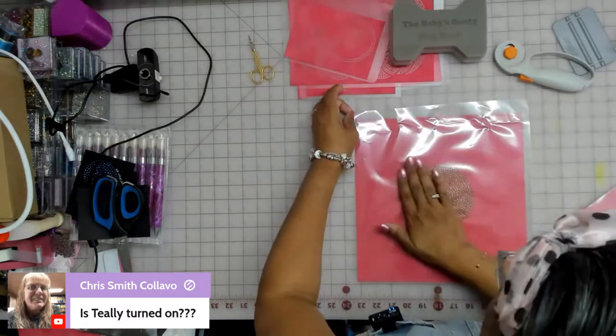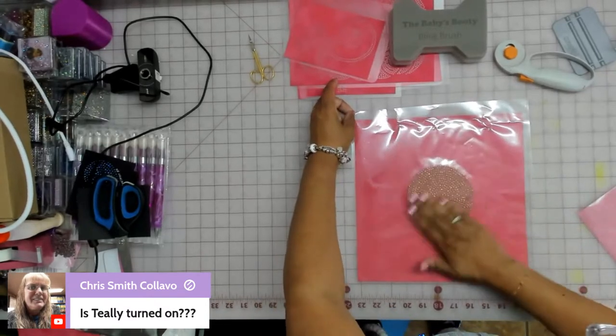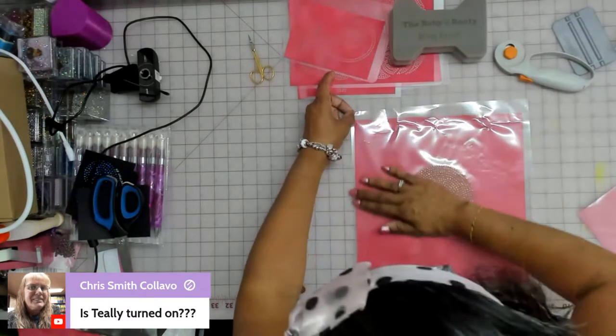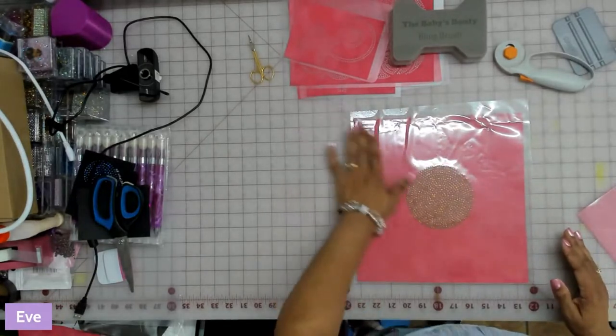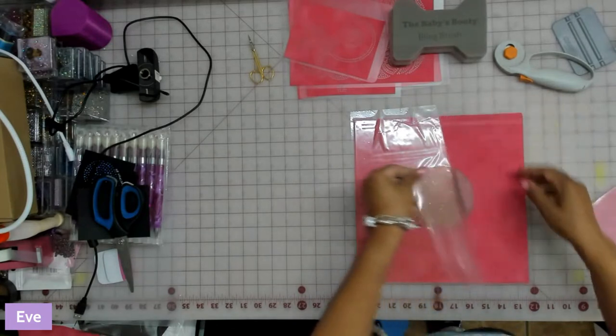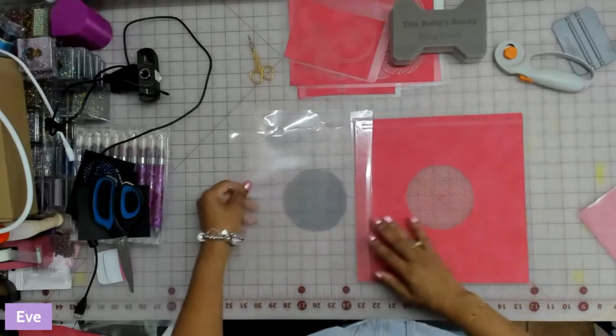So see how easy that was? I just flip it right back over, put the stones right back in their holes where they were. If any shift, then just use your fingernail, push them back over. And I'm going to smooth this right back down to the edge of the table like I had it before. And I'm going to peel it right back again. Okay, so even if that comes off a little bit, just line this first one back up, okay?